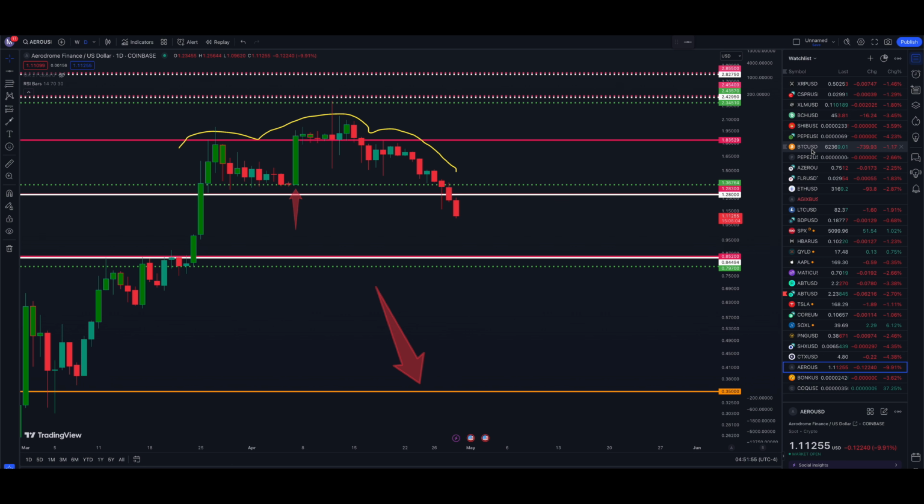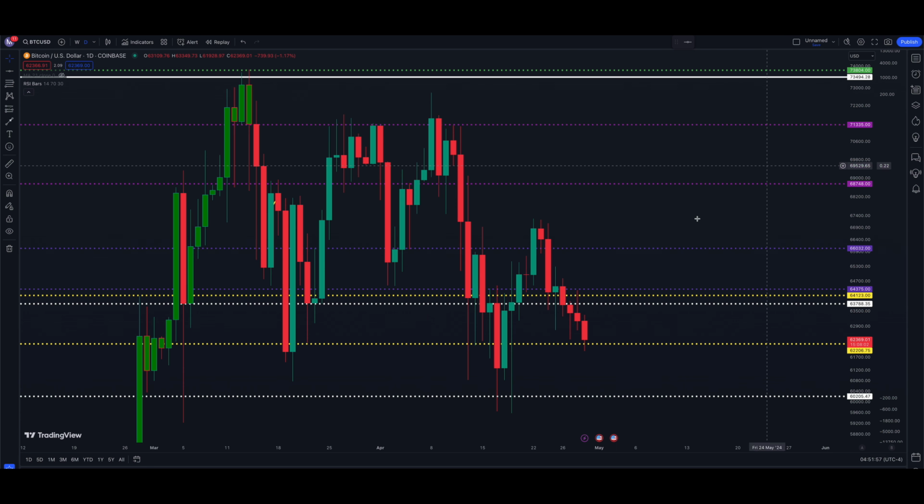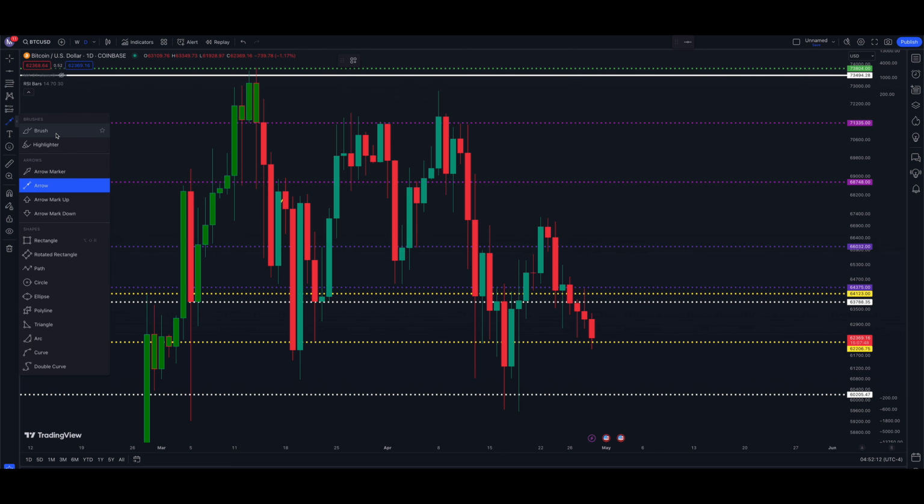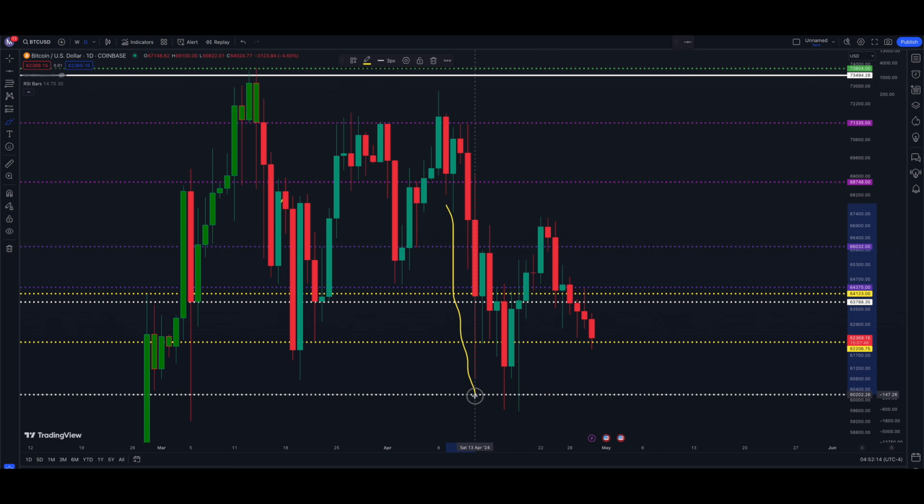So let's take a look at Bitcoin. And before we wrap this video up, guys, Bitcoin is still finding support at 62,206.75. That's this yellow line on the chart. We traded through it. We are back above it. We still are in a higher low. That is good to see. We have a lower low, we have a lower high, but so far we have a higher low. We'll see if it holds or not.